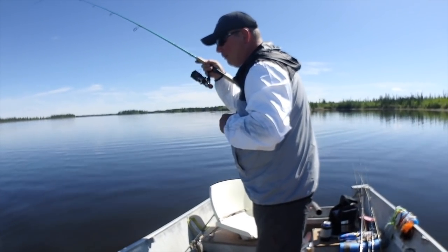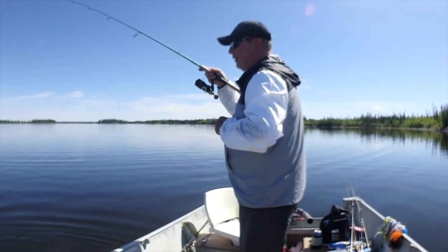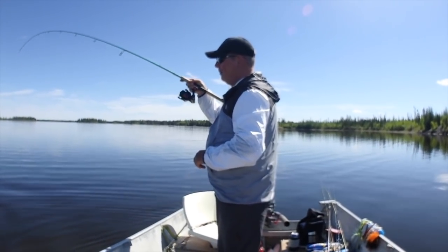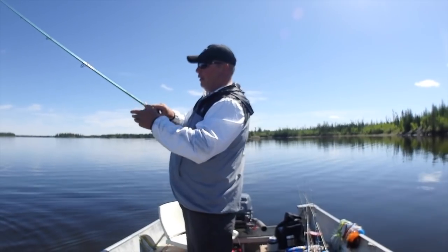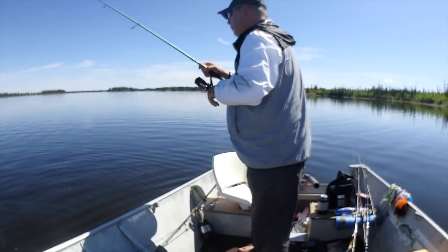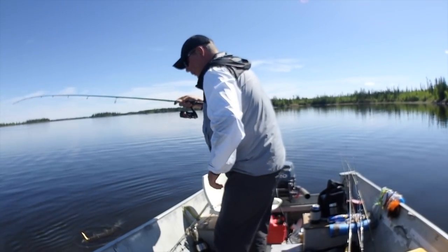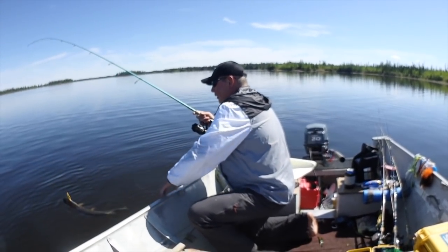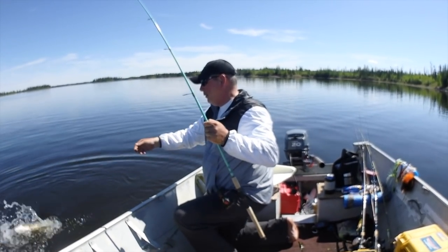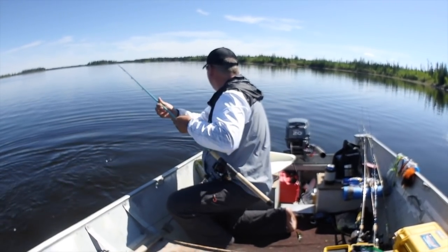Yeah, this is just another mid-sized fish. I'll land it though. Nice. Oh man, there's a cut on that finger. We're getting all beat up. You know it's a good day when your hands are all covered in cuts and you feel like you've been beat up with a baseball bat at the end of the day. So many fish in Kistigan Lake. It's actually insane. They fight the hardest I've ever seen pike fight.